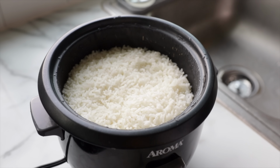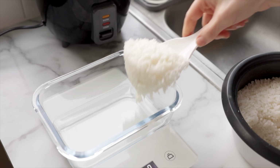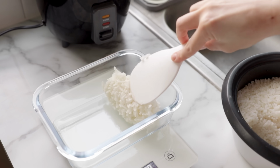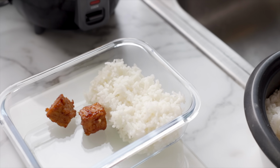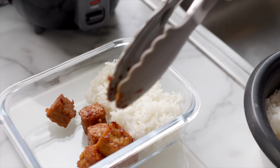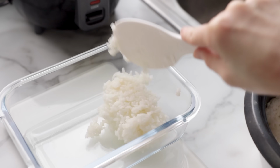So now all of our components are ready, and seriously, this took almost no time at all, maybe a total of half an hour, and we made enough for 5 servings this time around. And now all that's left is the fun part, in my opinion, which is to portion everything out into our cute little containers.